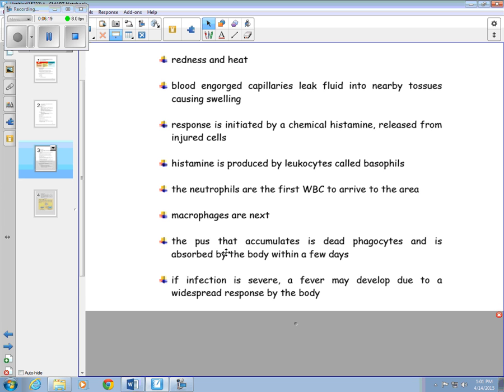The pus that accumulates is made up of dead phagocytes. Those will go away. They're going to be absorbed by the body in the next few days because those are the macrophages and they don't live for very long. So I had said before, they go to the area, they eat, they do what they're supposed to, and then they die. That's what the pus is, dead white blood cells. And your body will eliminate those over the next couple of days.